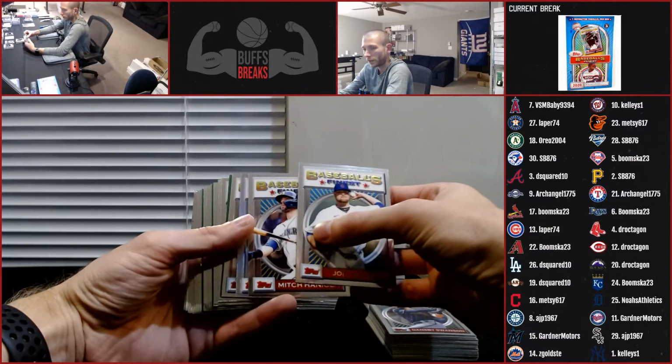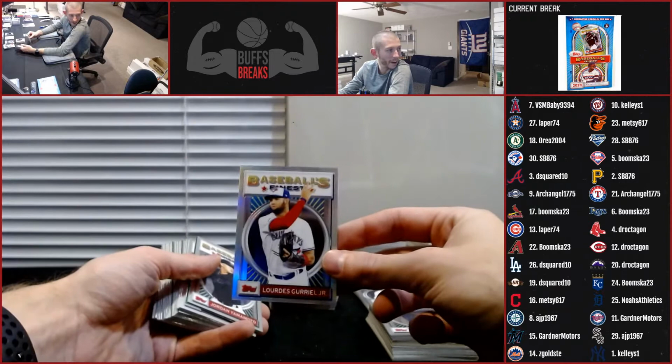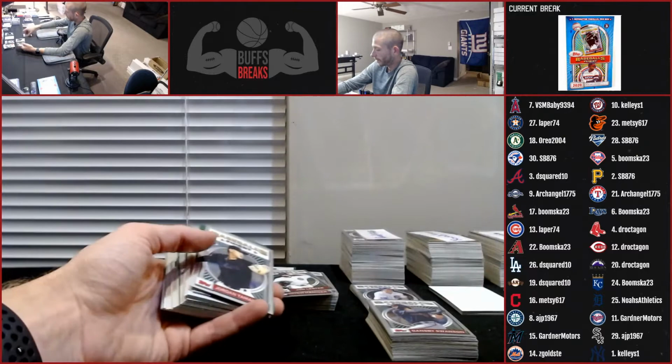Non-All-Star, one time of the wrong Blue Jay, Lourdes Gurriel Jr. This guy haunted us in the Ginter X break. Hit his auto twice. Woof. But it's going out to the Blue Jays.